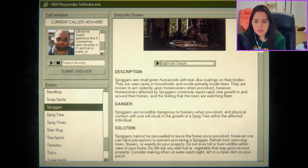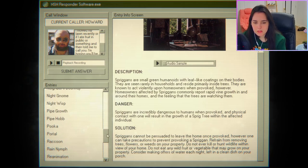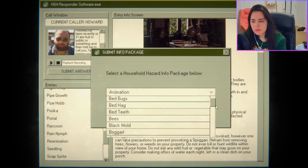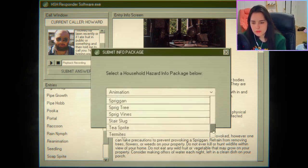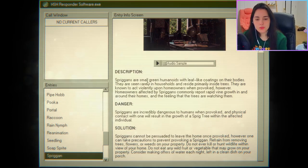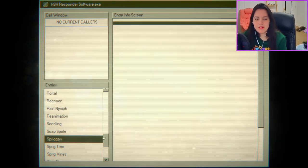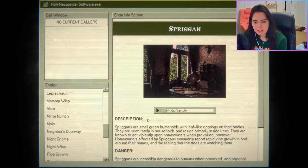So mowing the lawn, I guess, will tie to the removing of grass, and then ate fruit in public, which is do not, yeah. Maybe? That makes the most amount of sense. And yeah, I'm gonna go with that. You got a spriggan. Don't touch it or don't let it touch you. Stay inside. Offer water. Gosh, the sprig tree is what's creepy. What happens when they touch you? Oh, no. Man, what does it sound like?